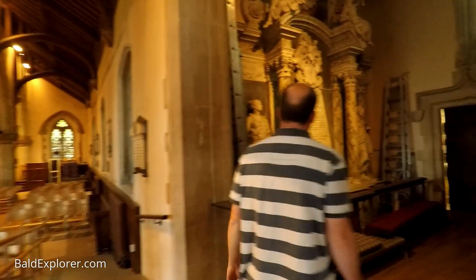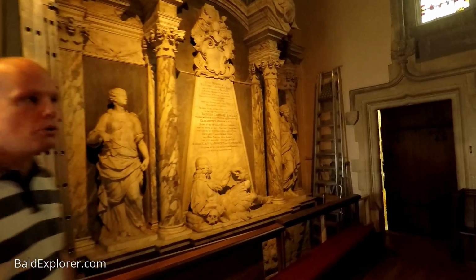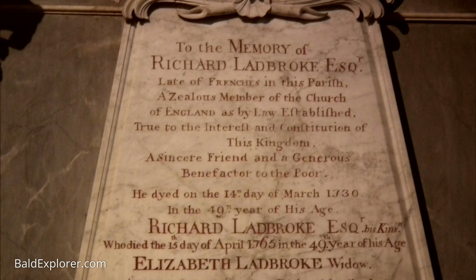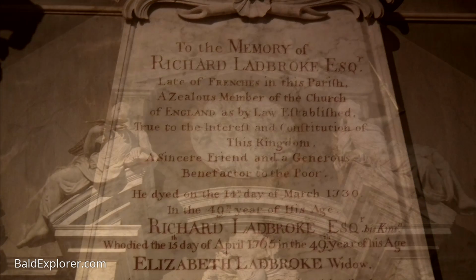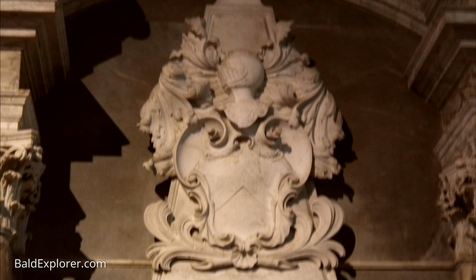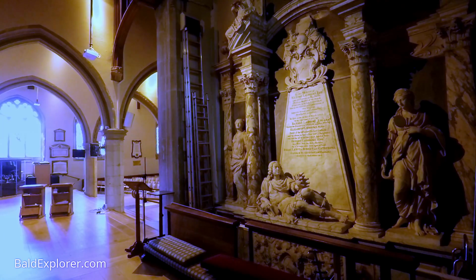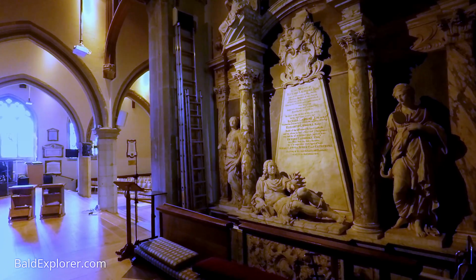Oh, wow. And here we have a big memorial to Richard Ladbroke, who used to live in the parish. I think this dates from the late 1700s. It does say that he was a benefactor to the poor. Obviously, wanted just to show off quite how wealthy he was, I think, in death. It's almost a shame that it's sort of tucked away a little bit here, isn't it? Yes, in the corner of the church, and it's marble. Would you say it's marble? I think that's marble.